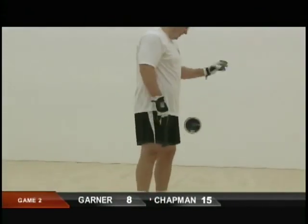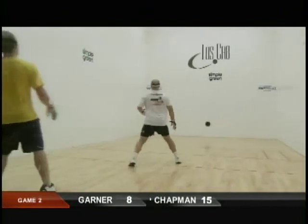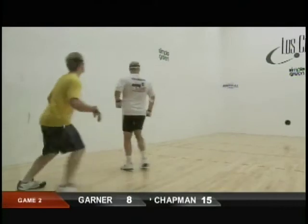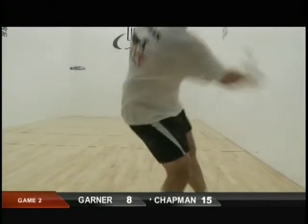But on top of that, though, Dave has located that kill shot. We've seen at least 4 now that have only been about 2 inches high. When Dave locates that back wall kill, it's pretty much over, because it's impossible to hit 4 or 5 shots in a rally, Dave, without bringing one off the back wall.